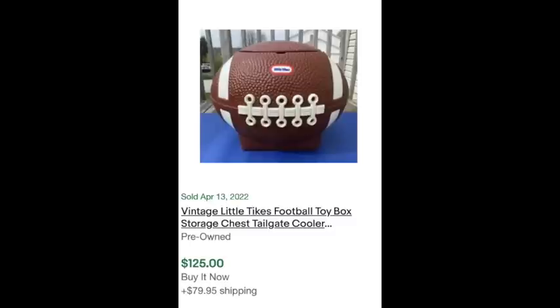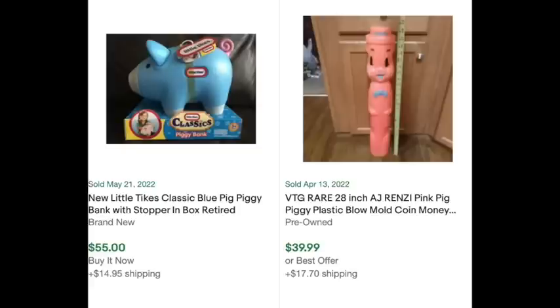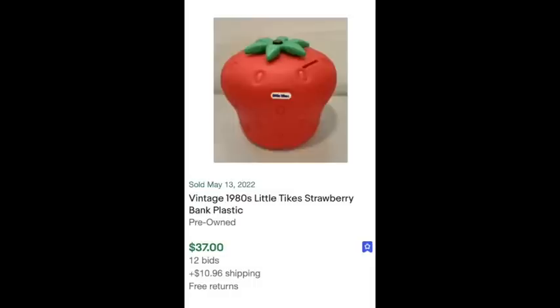Now I saw, it wasn't the football, but I think it was a baseball at a garage sale. And the lady wanted $60 for it. But I didn't want to cough up that much money. But as far as the piggy banks go, there still are some Little Tikes piggy banks that can fetch a good profit.